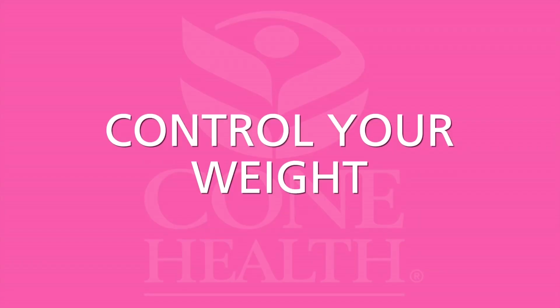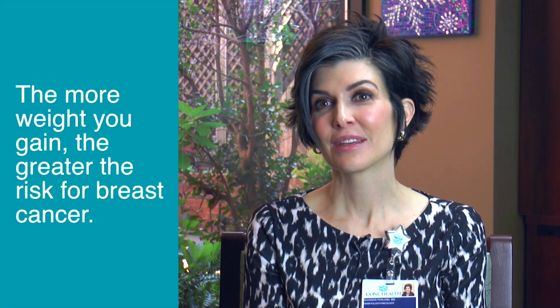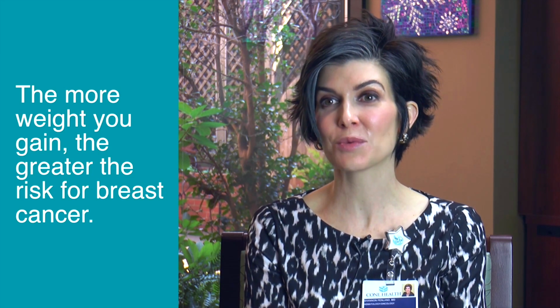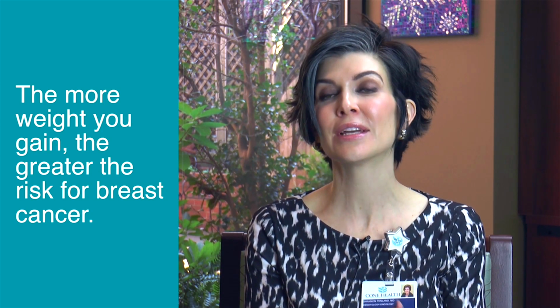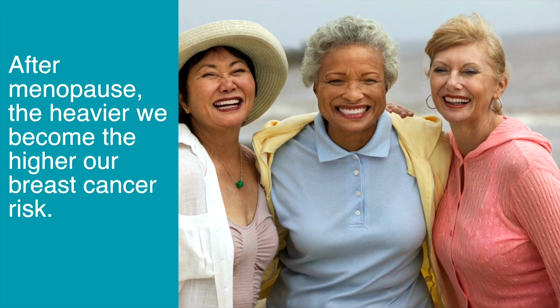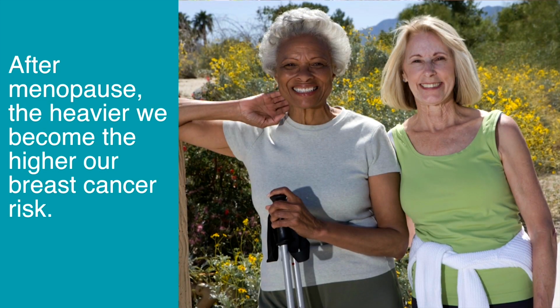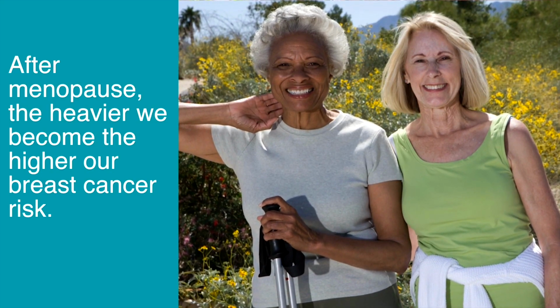Control your weight. Unfortunately, the heavier we become, our breast cancer risk increases. And this pertains to women as we go through the change of life, so through the perimenopausal and postmenopausal periods. So after menopause, the heavier we become, the higher our breast cancer risk becomes. And so the lesson to be learned from that is to try to maintain our body weights.